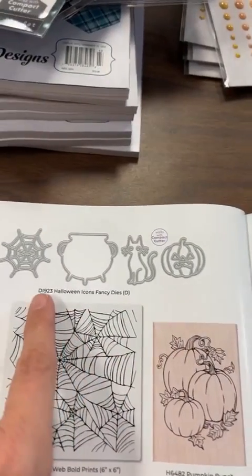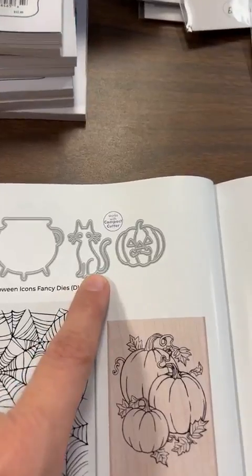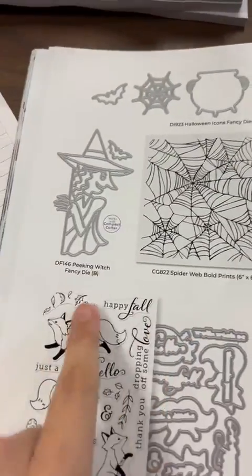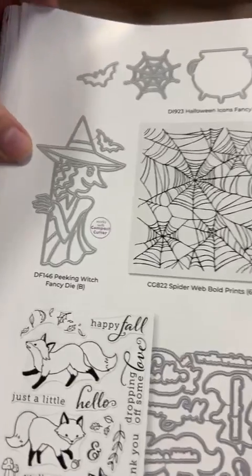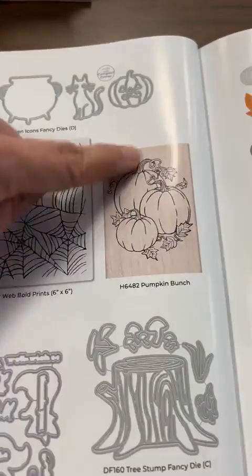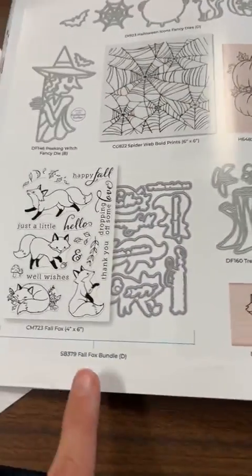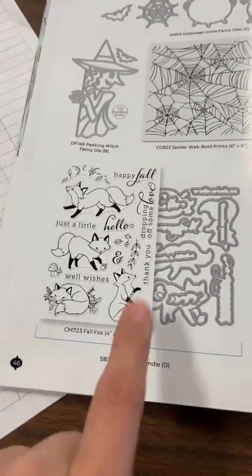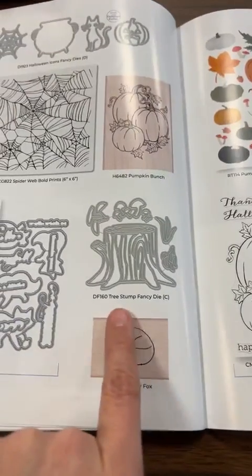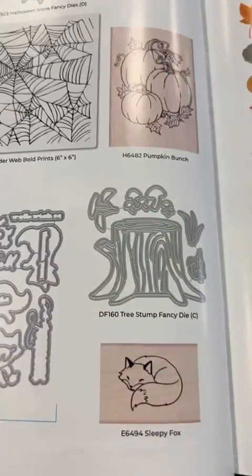All right, so next up, we've got these great Halloween icons, fancy dies. Check that super cute little cat out. I thought that hot foil plate was really good too. Witch Peeking die. Spiderwebs background. Oh, this one's a really good one too. Pumpkin patch in the wood mount. Then we've got Fall Fox. I'm pretty sure we have him. And then Tree Stump fancy die. That's a good one. Look at the little mushrooms in there too.